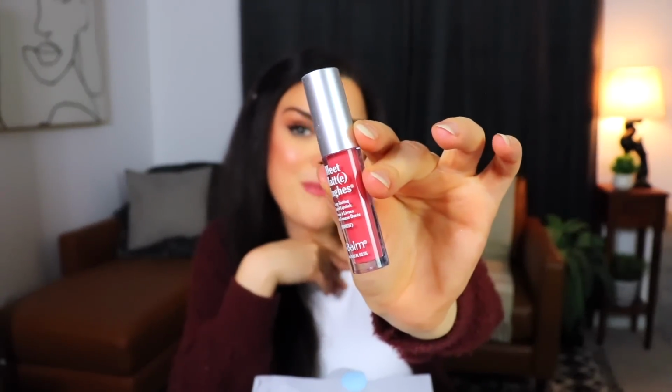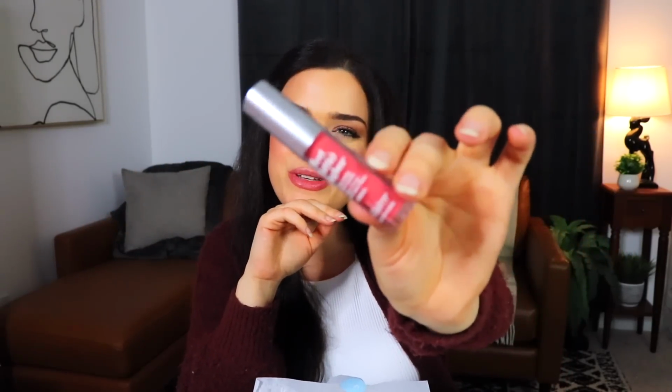Following that, we have an item here from The Balm. This is the Meet Matte Hues, I'm guessing matte liquid lipstick. It's supposed to be very long lasting. It's in the shade Honest. It seems like it might be just a little bit too pink for me. I kind of really want to take the applicator out of it, but I don't want to mess it up or contaminate it because I just really feel like this might be a little bit too pink for me.